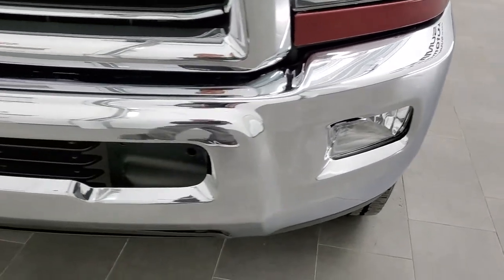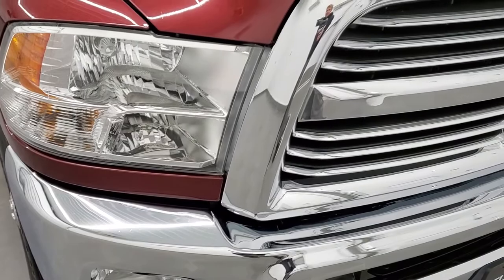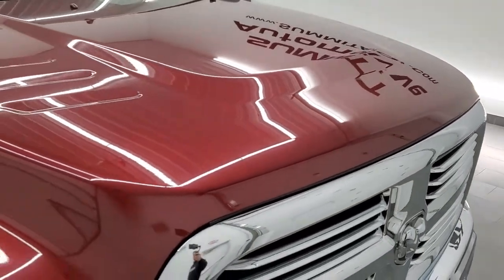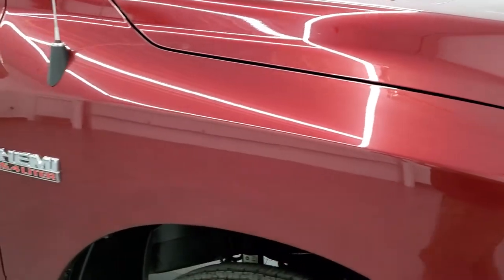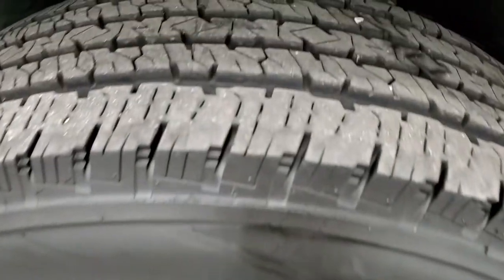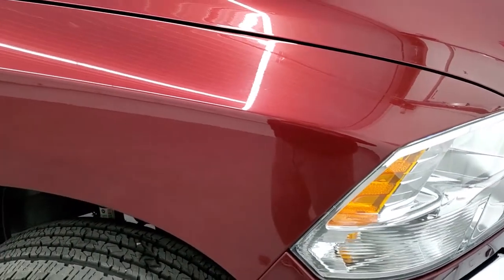Front bumper is in excellent shape. I didn't see any dents or dings on that. And it does have the factory fog lights. Headlight lenses are nice and clear, and it does come with the chrome trimmed grille. The hood is in excellent shape as well. And the passenger side front fender, no dents or dings on there. Passenger side rim, no scuffs or scrapes. And this tire looks like it has just about as much tread as the driver's side, like 80%.